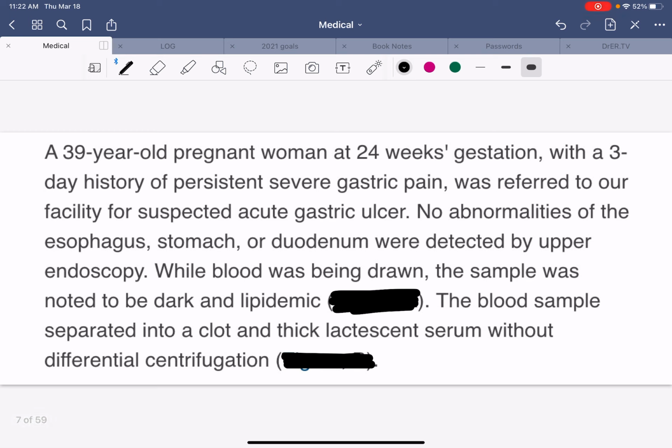This one is about a 39-year-old pregnant female who presented at 24 weeks gestation with a 3-day history of severe and persistent gastric pain, stomach pain. She was referred to the facility for suspected acute gastric ulcer. No abnormalities of the esophagus, stomach, or duodenum were detected by upper endoscopy.